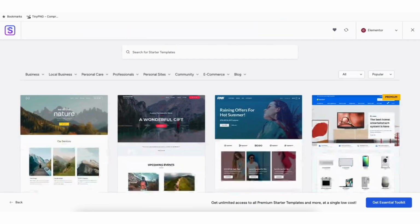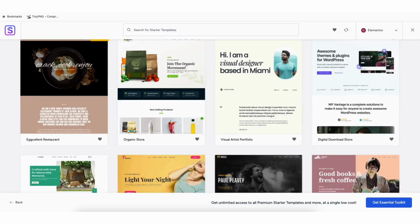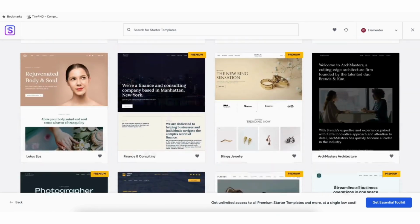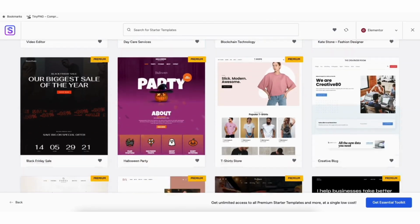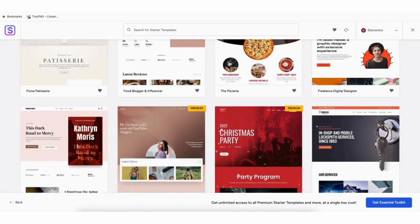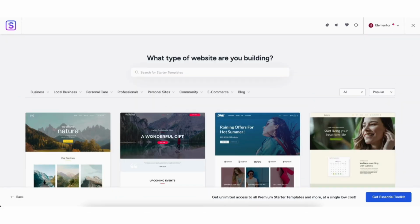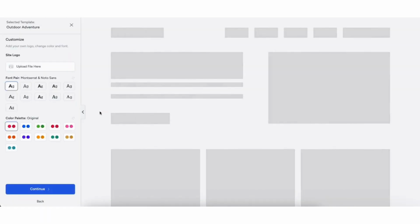Something I want to mention, any of the templates, no matter the category and what they are called, can be used for your website. You can easily change and edit the templates to what you like when creating your WordPress site. Just find a template you like and then you can start making it your own no matter what category the template is in. Select the theme you want. You'll see the template here called Outdoor Adventure. I'll select this template for this tutorial.